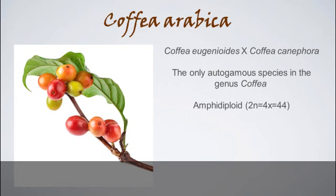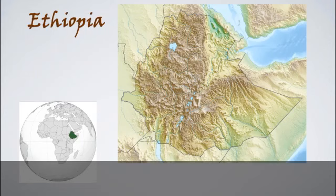Interestingly, when that cross happened, the new species inherited the complete set of chromosomes from the two parents. So it's a species with a double set of chromosomes: 44 chromosomes versus the 22 of all the other species in the genus. And of course, this has some consequences on the breeding program, because we are talking about a species with an additional set of chromosomes.